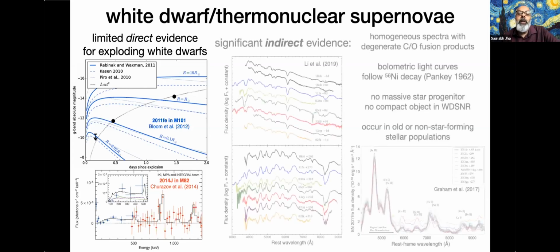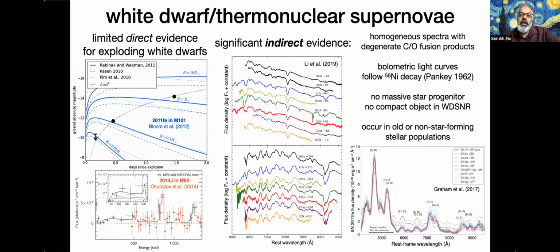But of course, we know there's a lot more indirect evidence that points us to this picture. Here you can see, for instance, the spectral homogeneity in all of these objects. They're very similar to each other. So homogeneous spectra with degenerate carbon-oxygen fusion products. The bolometric light curves follow the nickel-56 decay. We don't see massive star progenitors. We don't see compact objects in remnants of white dwarf supernovae. And we do see these objects in older stellar populations, again saying that they should not be associated with massive stars. Okay. So all of this is, again, more indirect evidence that we have the right picture, that we have an exploding white dwarf.